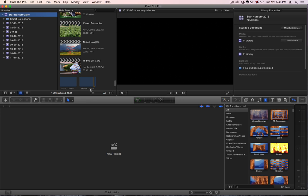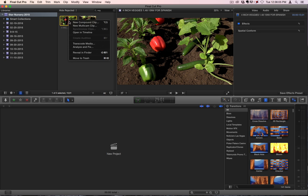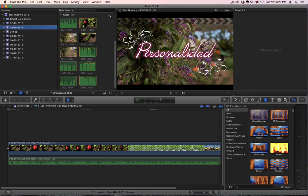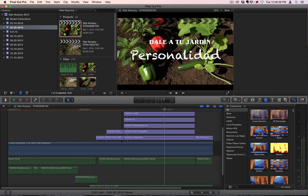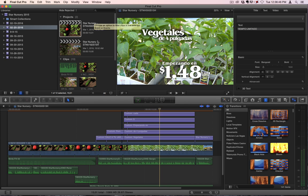Okay. First thing I'm going to look for is, let's go ahead and look for vegetables. So what I can do is I can come up to this little search box, type VEG, and it's going to go through everything and see if there are vegetables. So it's got 4-inch vegetables right here. I could reveal in Finder or open in Timeline, but I shouldn't have to do that. 4-inch vegetables. It's right here. 4-inch veggies. Okay, so this is 225. We are going to open this one up. Yeah, here we go. 4-inch vegetables. Okay, so we have that.